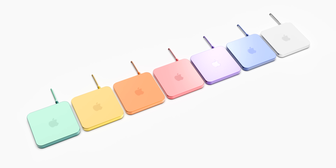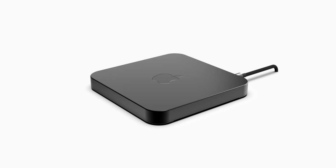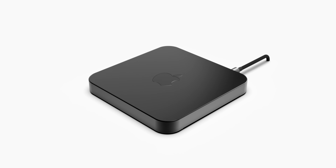Overall, I'm extremely hyped for this new Mac Mini. From all the new colors to the additional ports to the presence of the Pro model combined with that super compelling price point will likely make the new Mac Mini the easiest Mac for me to recommend.